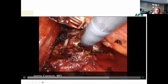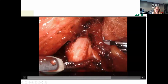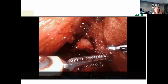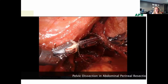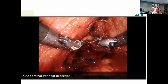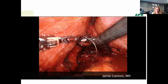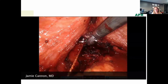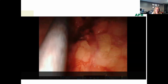So now that the vagina is left on the rectum, we're trying to reestablish that plane. So we mobilized the rectum and vagina a little bit and got back into the normal plane as we're now distal to where we were concerned about tumor location. And now here's the vaginotomy. With the robot, we can easily repair that vaginotomy primarily, so that's what you're seeing here. We're using a V-Loc to repair that vaginotomy. And then once that's done, we just continue our dissection.